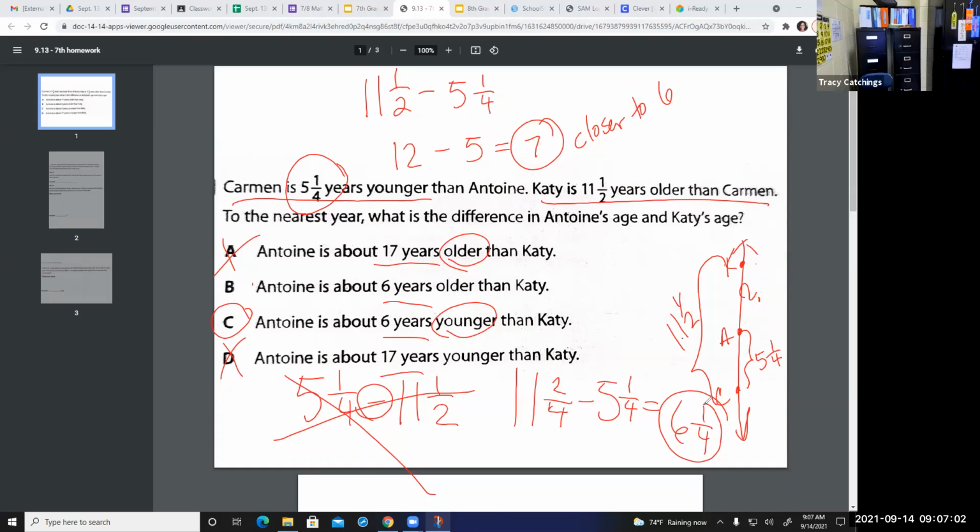Make sure you read those answer choices, especially when they give you the same answer but it's worded differently. One said Antoine was older than Katie, and the other one said he was younger than Katie. So make sure you read it carefully. Question?